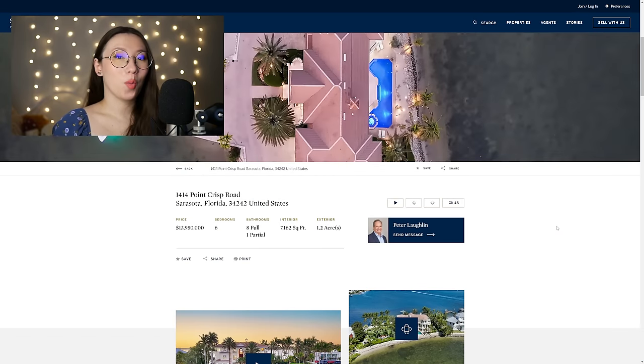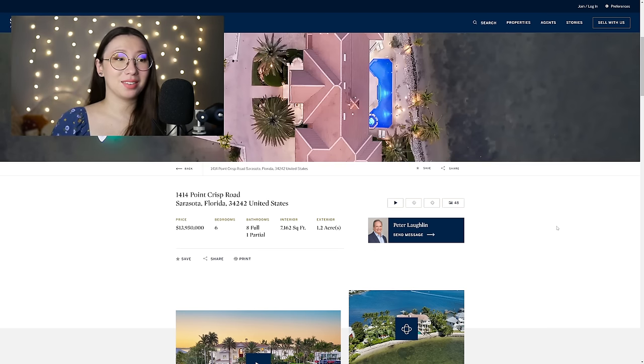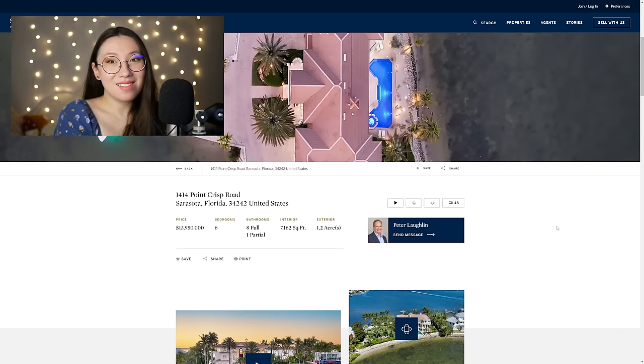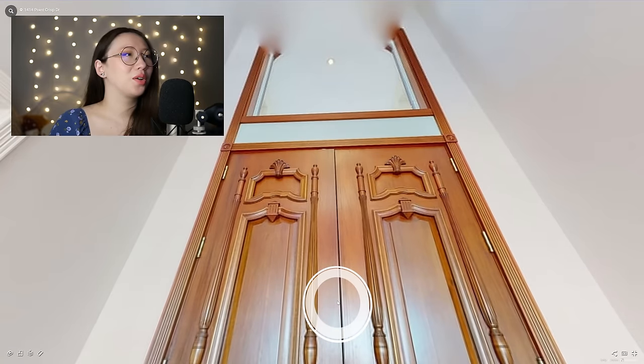So this home is just under $14 million. It's six bedrooms. It's 7,000 square feet, and that whole bit, I guess, is just over an acre. So this one is definitely a single family home. It looks like it. Let's go inside.